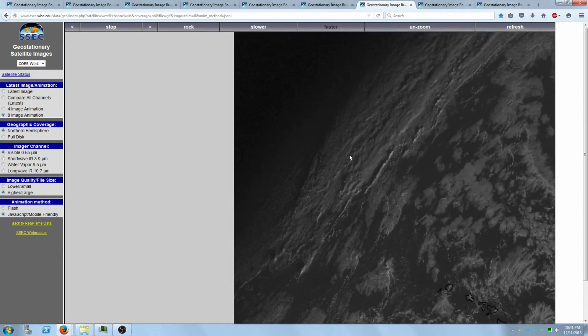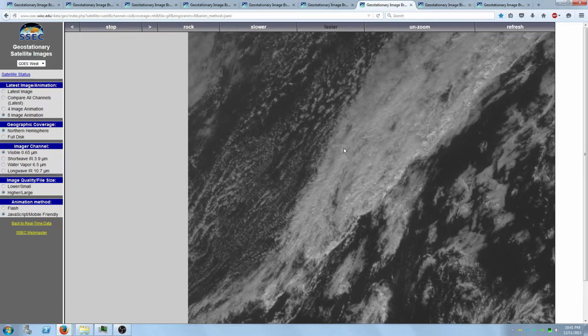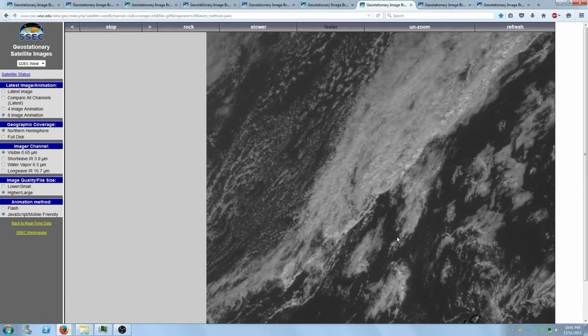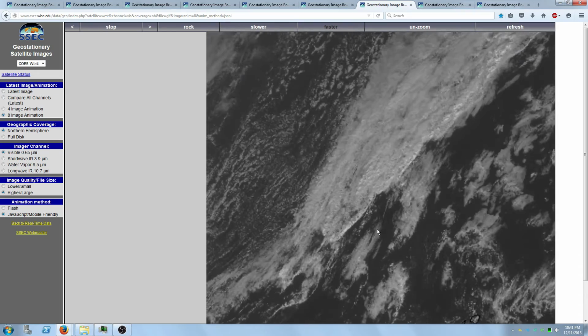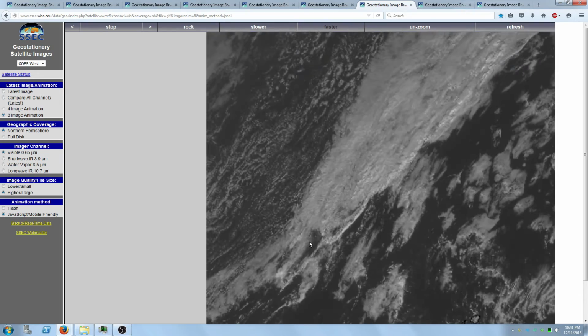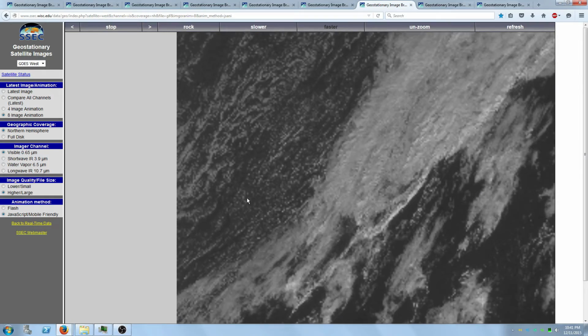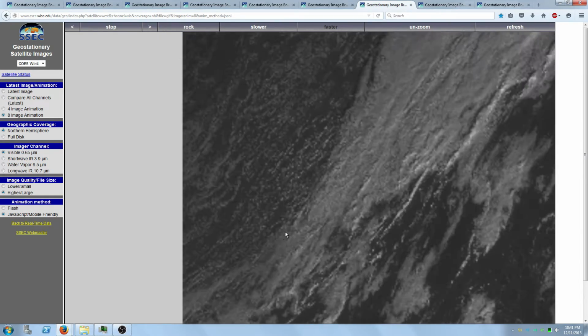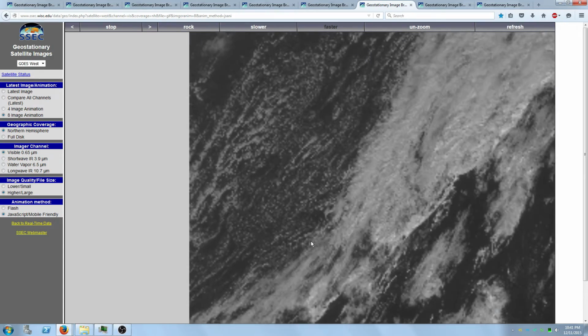See, over towards this low pressure system, we have these little rings all around, which are an indication of dry air being pressed down. Over here we have not a whole lot of activity. Could be like a little boundary around here, but it doesn't show up too well in visible.